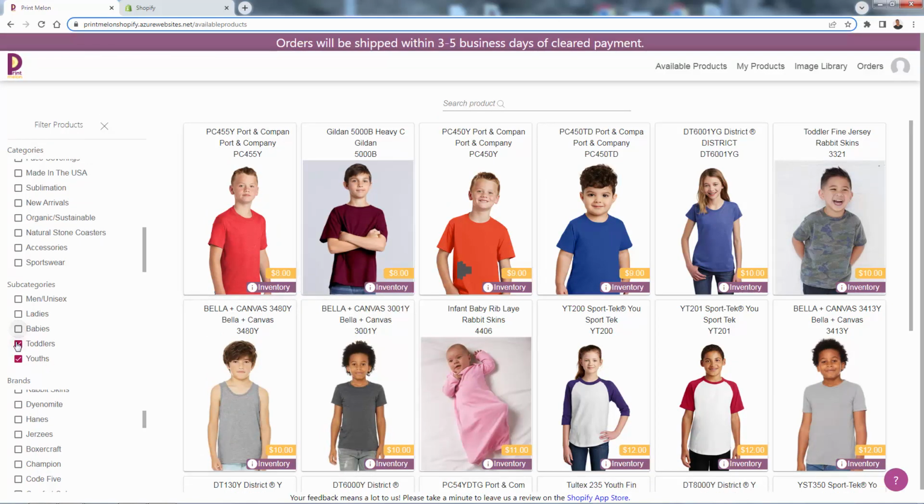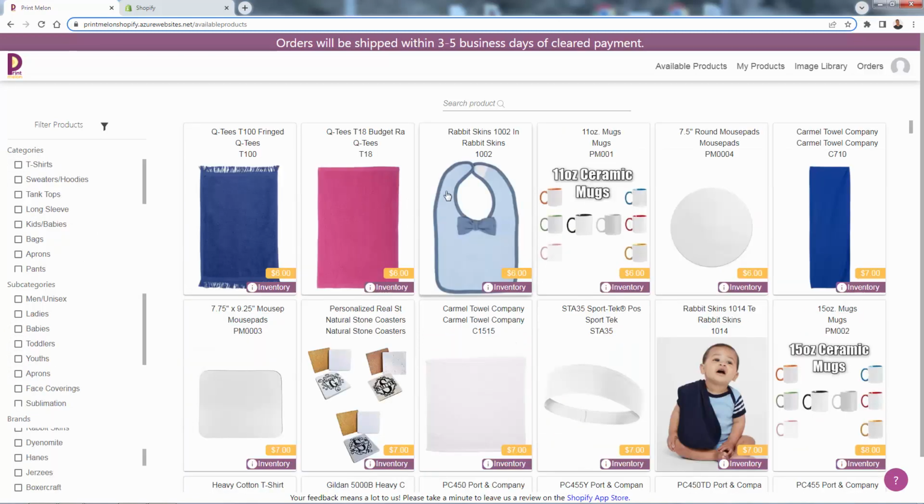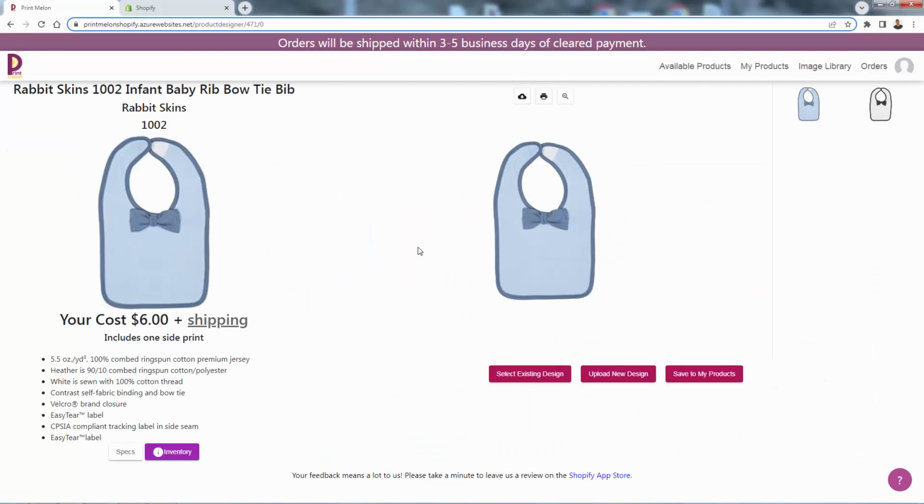But let me show you how this is actually going to work. I'll show you a couple of really cool products that I want you to pay attention to. Of course, we have things like baby shirts, but it's really cool when we can also have accessories. So for only $6, you could have this custom print on demand bib. And just like any other print on demand product, you're going to be able to add your design on here. I'm going to show you just how easy it is to get this into your store.